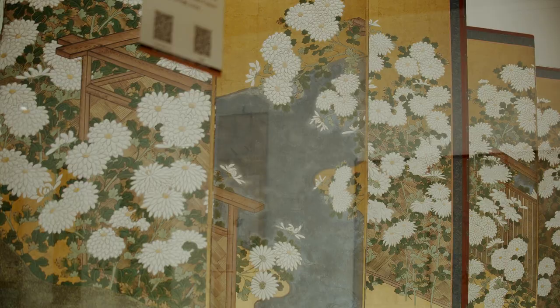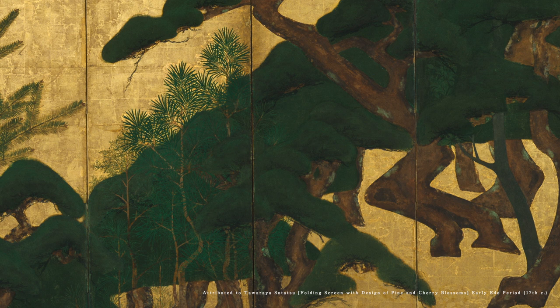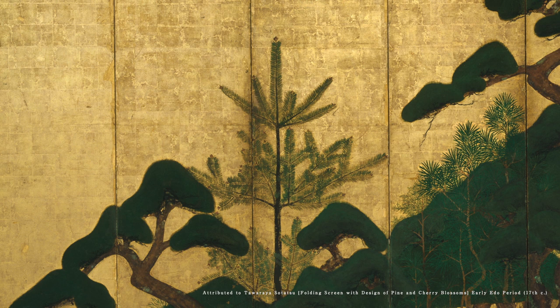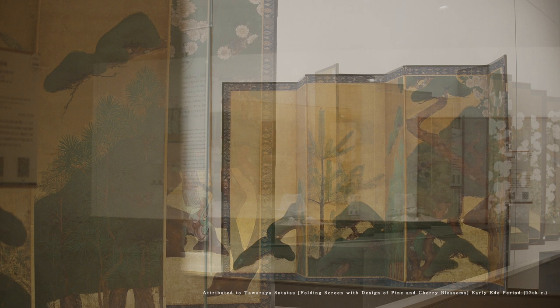Folding screen with design of pine and cherry blossoms, attributed to Tawaraya Sotatsu. In a deft design move, the screen is slashed diagonally with green pine trees, which is then skillfully highlighted with contrasting gold. Although the work lacks Sotatsu's signature or seal, everything from its insightful yet bold composition to decorative styling makes a credible case of his authorship.